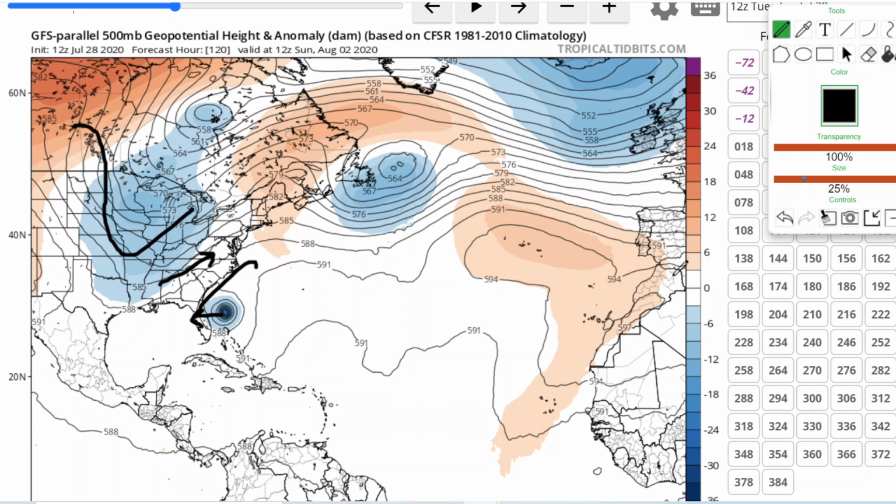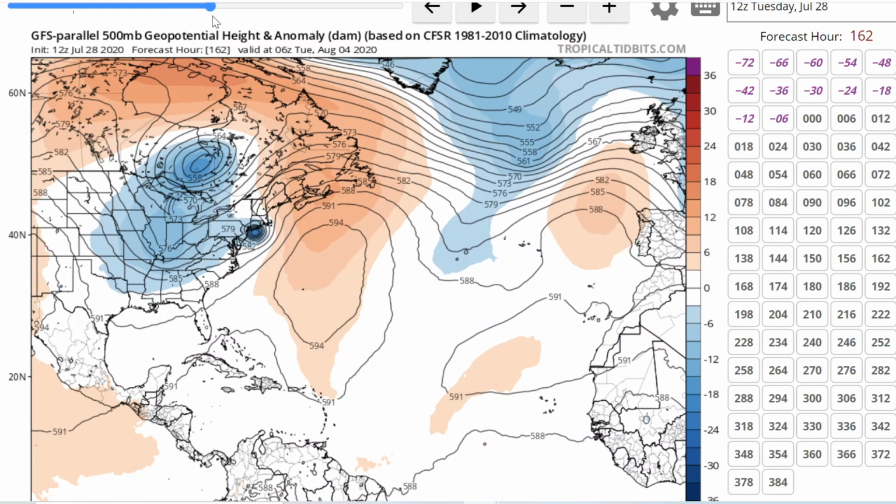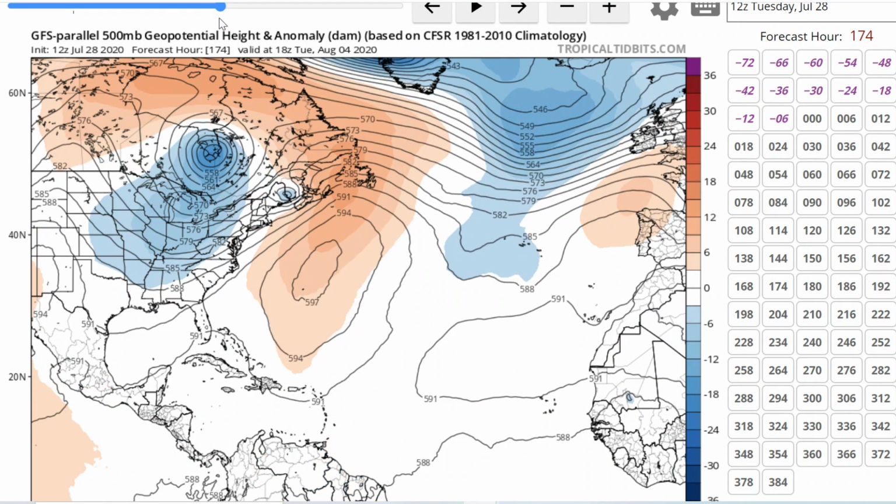So if that's the case, this system will be sucked northeastward and then eventually merge with this trough and basically parallel the I-95 corridor once it's north of Washington, D.C., and that would have some pretty significant impacts for the Northeast.